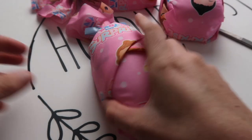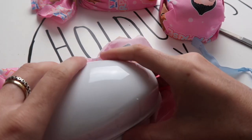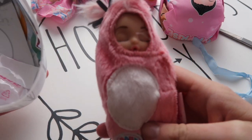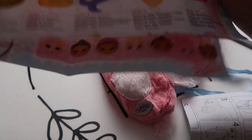Okay, now that our lighting is fixed, let's open up the first one. So excited to see what these are like. So it comes with a cute little bow and an egg. Ooh, how cute! Okay, let's have a look-see. This must be the checklist, so let's check this out.